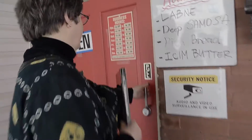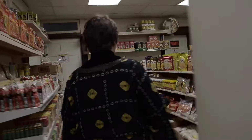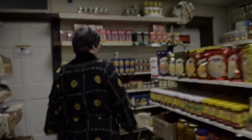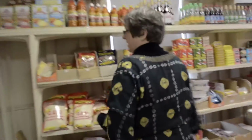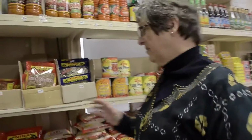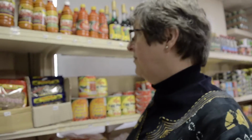I'm here in central Pennsylvania at our local international market to share with you some of the ingredients that you may have trouble finding if you're not in a large urban area where you have Caribbean or West African markets. So let's go inside and look. We're heading to the African section of the market. And they have a lot of produce, a lot of things fresh and frozen and dried from Ghana.